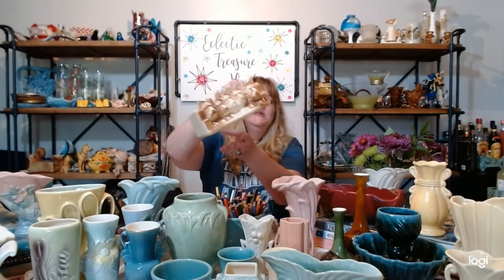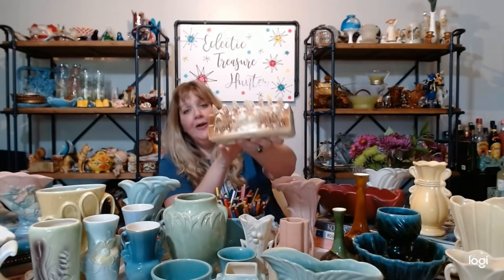This piece I had to have because I know it's supposed to be more of a Scotty dog, but I have West Highland Terriers, and they look very much the same, you know, alike in a lot of ways. So I love this piece. This is a great McCoy piece that I'm not going to part with.